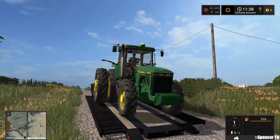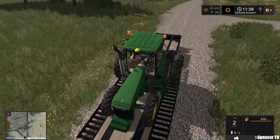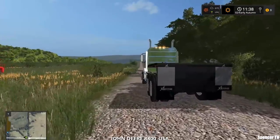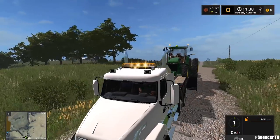There we go. Again, this is a wide load, and that extra foot on each side really comes in handy when you're doing dualies like this. There we go. And guys, it's going to be a big payday for us for just loading. Also, we're going to be helping him out on a farm. So a busy day here for Spencer TV Towing.